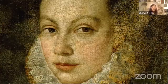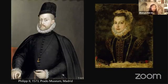Now, I have to mention, Sophonisba was at the court. She was not a court painter. She was given a salary, but she continued to paint throughout her stay. She found time and she made magnificent paintings.